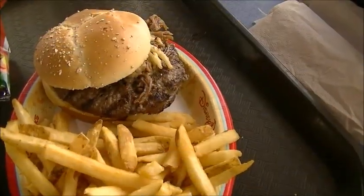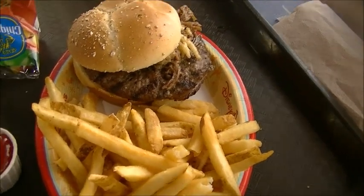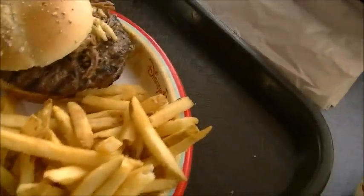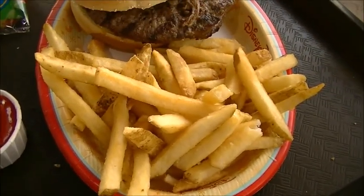I got the French dip burger. It comes with apple slices and fries. It was $13.29. I bought a medium drink, which was $3.29. And I'll tell you already, it looks delicious. All right, see you in a minute.